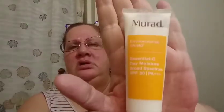Number 4 is the Murad Environmental Shield Essential C Day Moisturizer Broad Spectrum SPF 30 PA Triple Plus. And that's what the box looks like. And let's see here. This is the product. And since I got foundation there, I'll put it right here on my wrist, just a little tiny bit. Says it's antioxidant rich SPF moisturizer with vitamin C and potent antioxidant ginkgo biloba leaf extract. Helps shield skin from environmental aggressors.